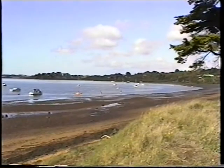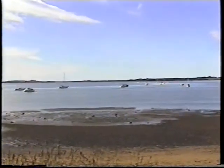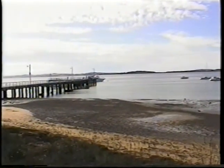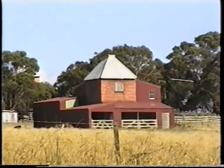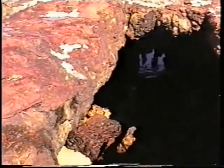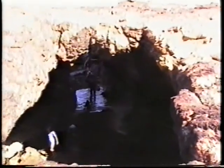We're now down on Phillip Island, and this is Swan Bay. During the Depression years, chicory was a very big industry on Phillip Island, and this is one of the old chicory drying kilns that's still left. And on the rocks, there's a sinkhole. They call it a forest cave. It does lead through to the sea. And we're coming through into it now.